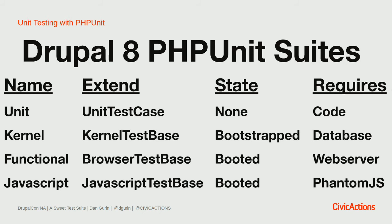Drupal 8 ships with 4 PHP test suites. Give you a little time to soak this page in. There's a lot on there. So the suites are unit, kernel, functional, and JavaScript. They progressively increase in scope, starting with the unit test. It's fast and the most granular. You actually don't even need to run Drupal to run unit tests.